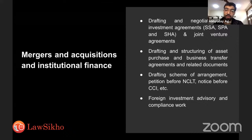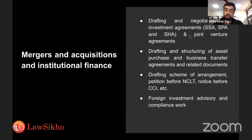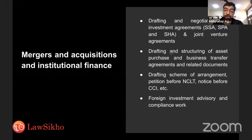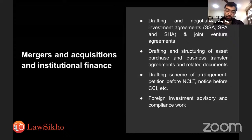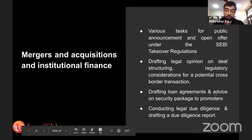Then M&A space, again, investment agreements, drafting, negotiation, and joint venture agreements. Then asset purchase and business transfer agreements, selecting the appropriate route basically for M&A transactions, then drafting and execution. Some categories of compliance work for M&A transactions are very high value, okay, like complying with SEBI related regulations, or if there's a sectoral regulator in place, then with the sectoral regulator's requirements or with the RBI's requirements. Okay, drafting schemes of arrangements, NCLT petitions or notices. This is for a court approved merger. Okay, then foreign investment advisory and compliance work.